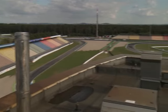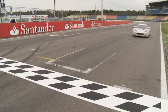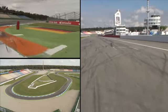Hockenheim's a great track. It's been in DTM, it's been in lots of great sports car racing as well as other types of racing around the world. It's a really old track. It's a very high-speed track. So it had a lot of great components for us.